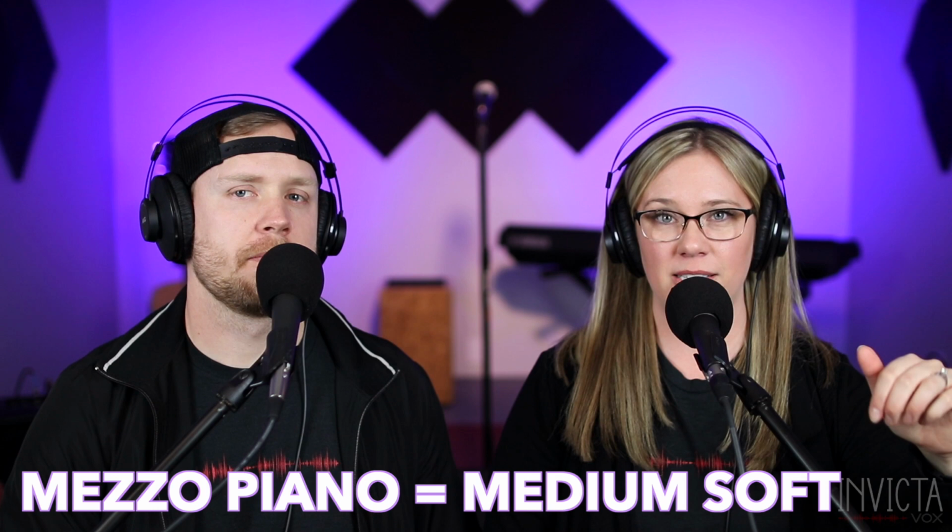So piano means soft. Mezzo piano means medium soft. Mezzo forte, medium loud. Forte, loud. You also have pianissimo and fortissimo, which are the extremes. But most of the time it's piano, mezzo forte, and forte: soft, medium loud, loud. Those are the dynamic markings that we see in music.